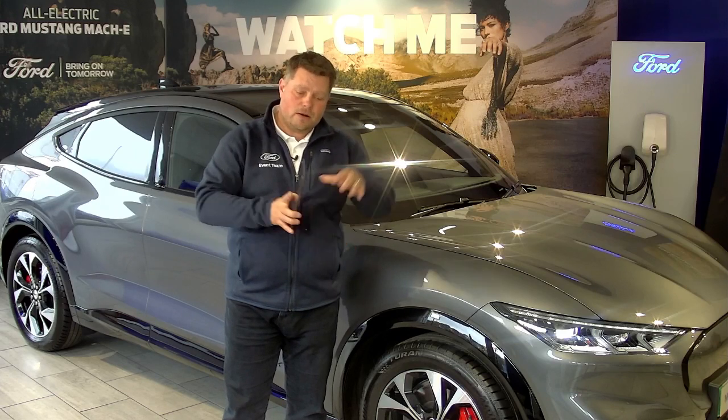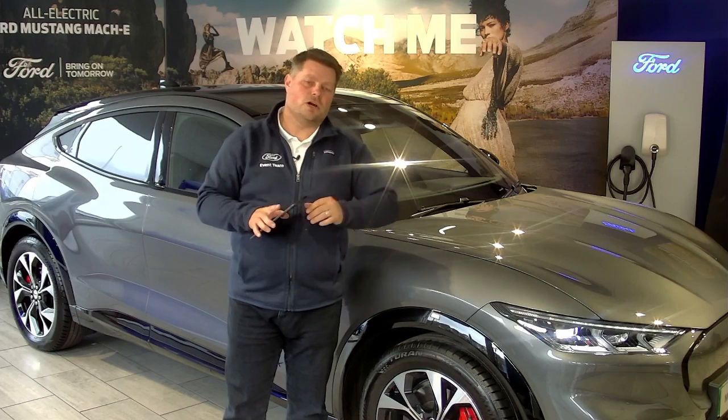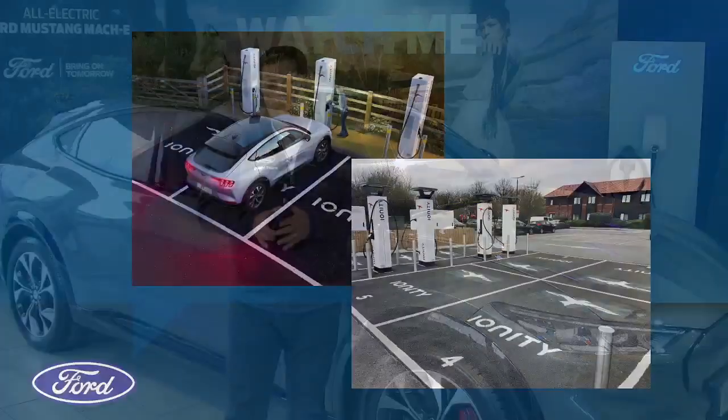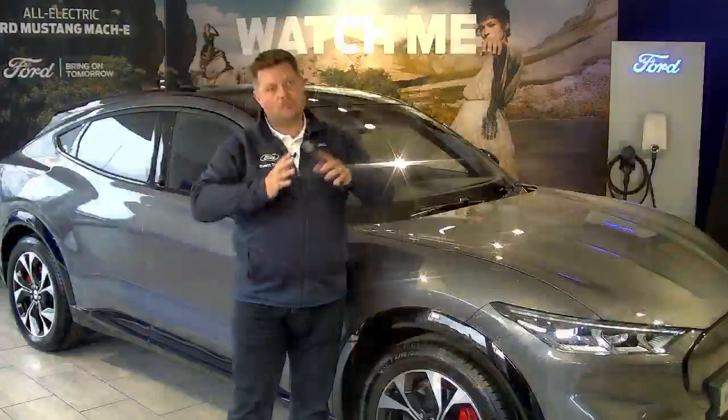And I'll give you the down here, right where we stand here, within a couple of miles of us, there are 6 or 7 different charging points very, very close. The other thing to talk about for charging is Ionity. Ionity is a network that Ford have been investing in along with some other consortium motor manufacturers. These are super fast chargers all throughout Europe. And to give you an example, if you're on a drive and you stop to maybe go to the toilet, grab a coffee, if you plug our car into one of these, within 10 minutes, you've added 73 miles to your range. Very, very fast charging. So that's some charging examples.